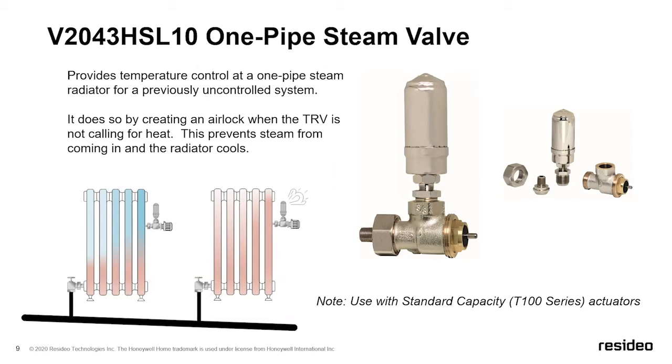Once the boiler cycles off by an external control, thermostat, timer, etc., everything goes back to normal. The boiler comes off and that radiator is satisfied. So what it does is, you still have to have an external control, but it allows you to provide individual temperature control to every single steam radiator.